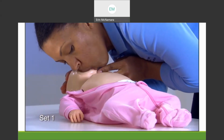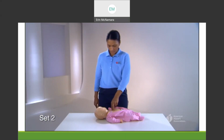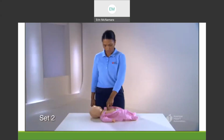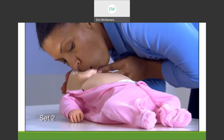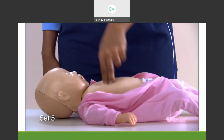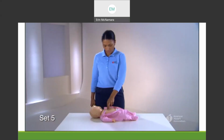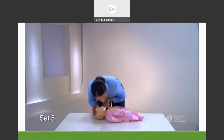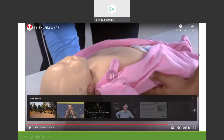Now we do our rescue breaths. So we saw her tilt the head back, that's opening the airway, and then she created the seal around baby's nose and mouth. And then we start the process over again. So she's choosing not to keep the airway open while she's doing compressions. So she's not keeping her hands on the baby's forehead. It's totally another option. It's totally fine to do whatever is comfortable for you. And we can see those rescue breaths are really only about a second. It is not a long period of time at all.